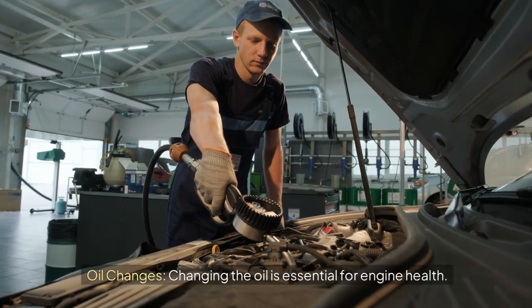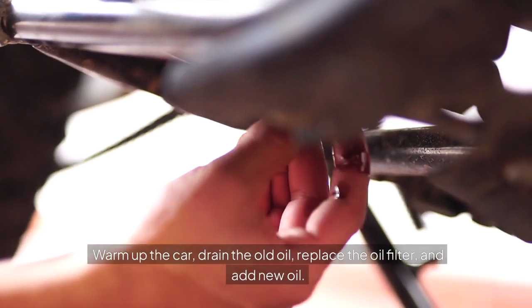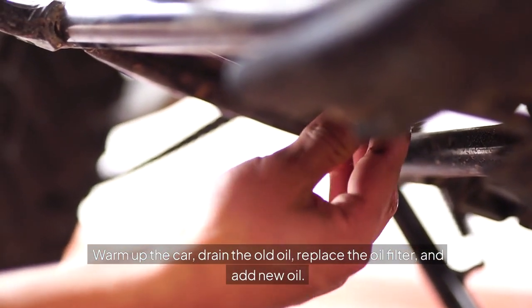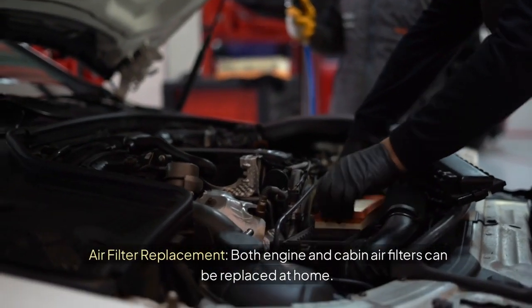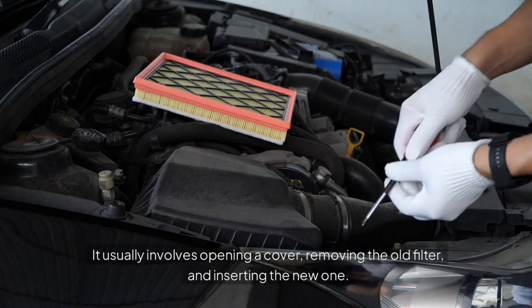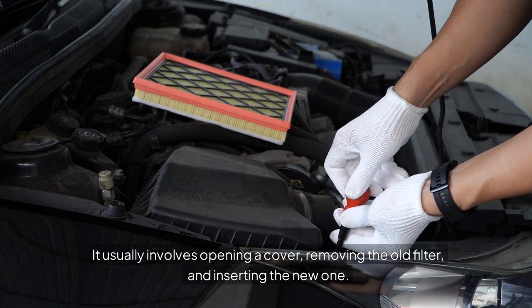Oil changes. Changing the oil is essential for engine health. Warm up the car, drain the old oil, replace the oil filter, and add new oil. Air filter replacement. Both engine and cabin air filters can be replaced at home. It usually involves opening a cover, removing the old filter, and inserting the new one.